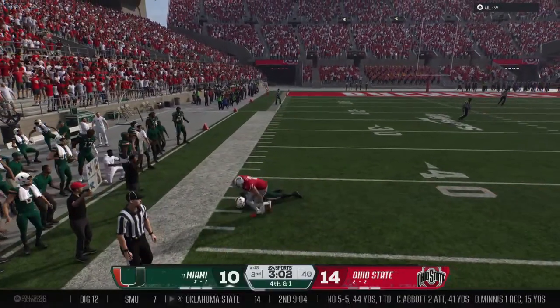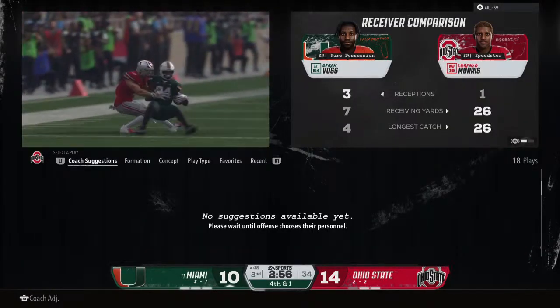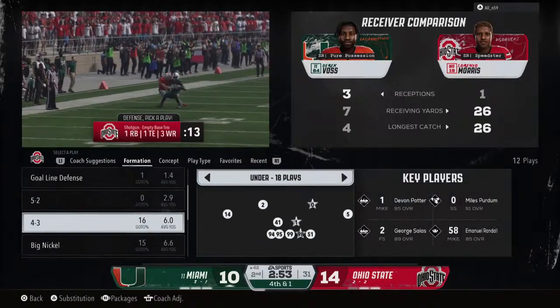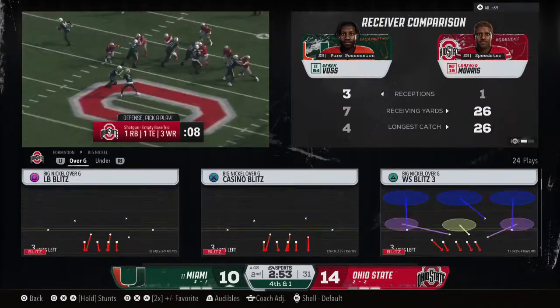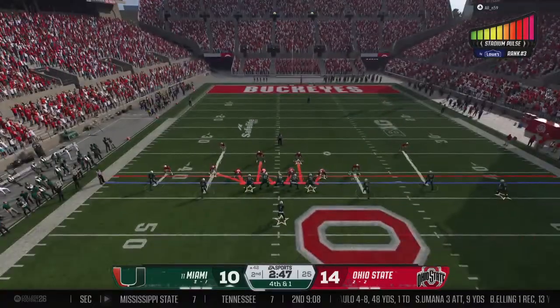To move the chains, they throw it complete to the left. They'll make the stop about a yard short of the first down. Well, they were counting on winning the one-on-one battle. They got the completion, but the yardage didn't work out. Yeah, and a lot of times, man, that's what I do on short yardage situation. 3rd and short, make my guy fall forward for a couple yards, try to get the first down, but it was a good tackle, and the receiver got absolutely nowhere after the catch.